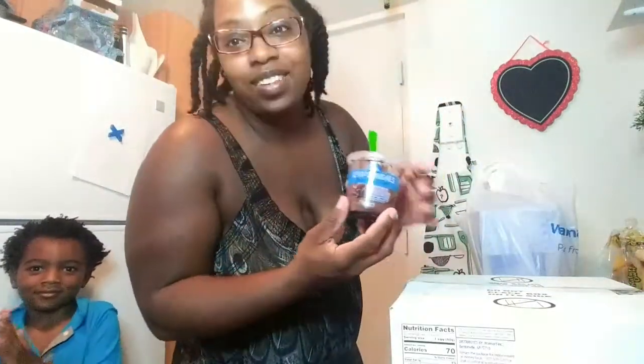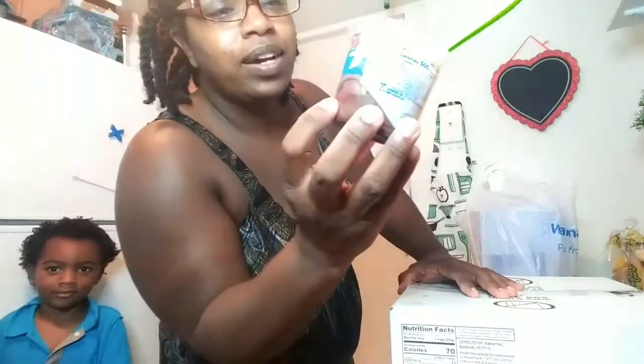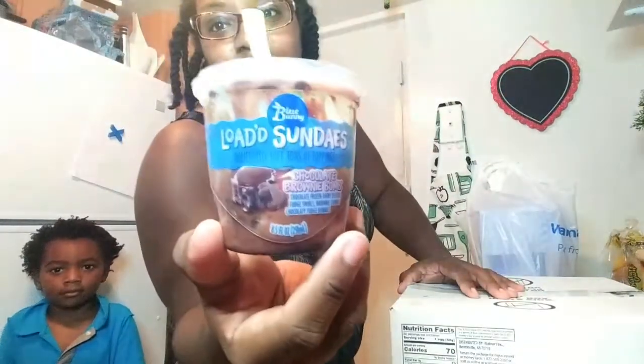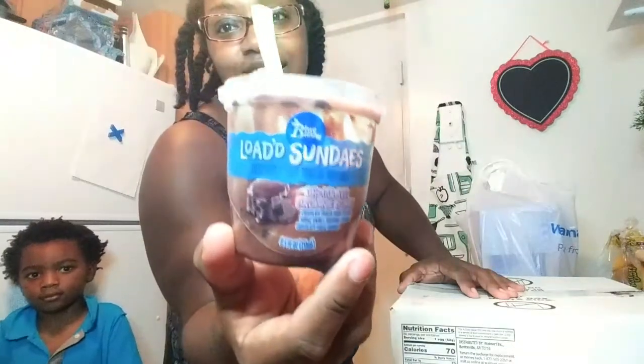Alright guys, welcome back. So I did a little Walmart run because I wanted some ice cream. Yes y'all, I wanted some ice cream. So the first thing I'm going to show you is what I got for my ice cream. I got the Blue Bunny Loaded Sundaes, the Chocolate Brownie Bomb. If you never had this, this thing is delicious. See, I still got my fork in there.